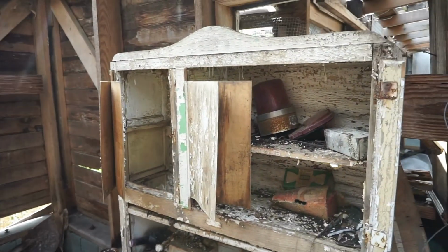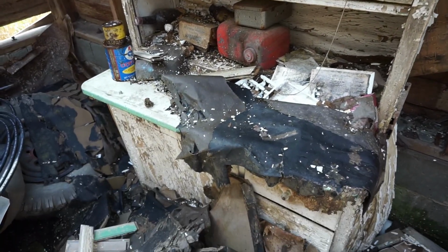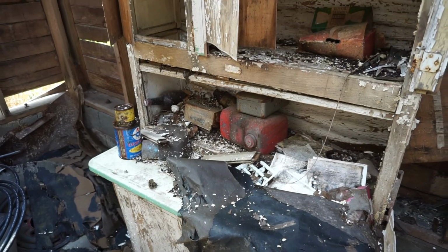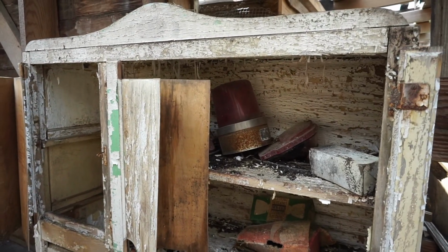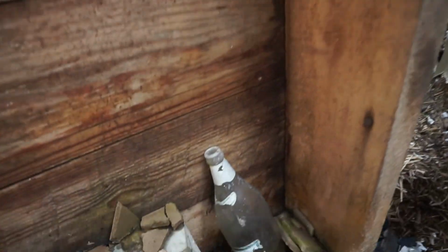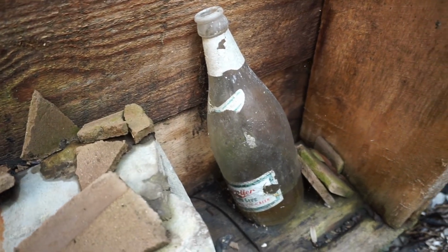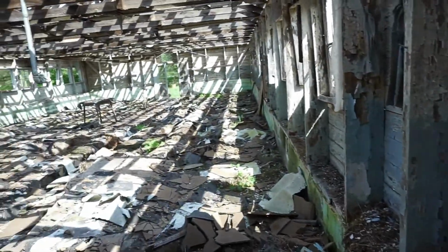This old cabinet, love the way it looks. Not much in there. You got the old siren back there. It's cool. Let's continue here. There's lizards. That means there may be snakes, so be careful. Fantastic. So making our way back to the chicken barn here.